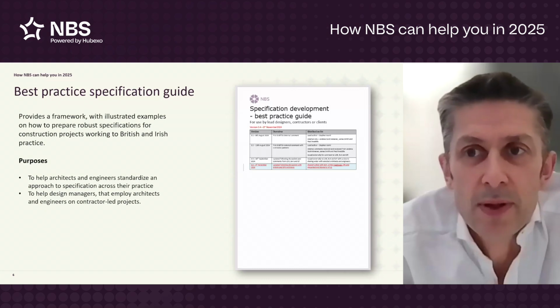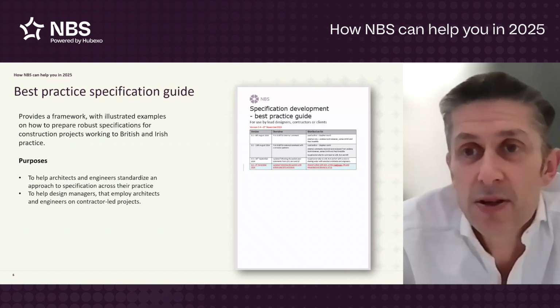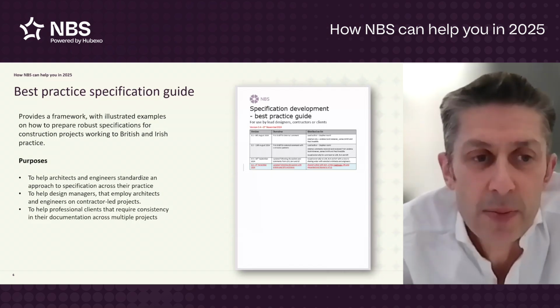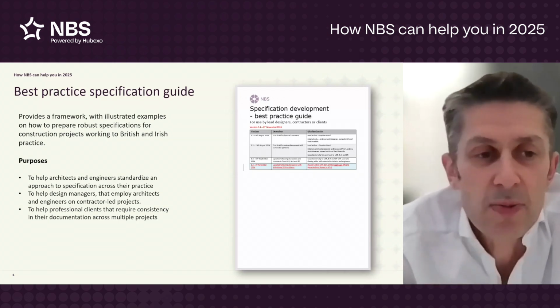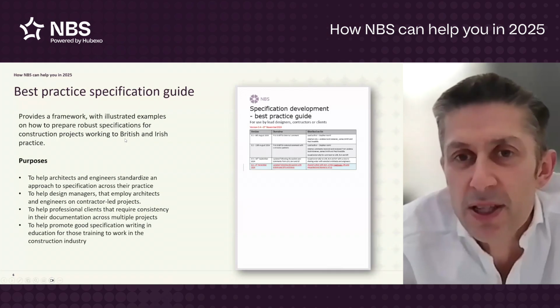If you're working maybe as part of a design management function for a main contractor, you can maybe use this as a discussion document when you employ your design partners, maybe those really big clients that do lots and lots of repeat buildings, but maybe even just things like training at universities and things like that.